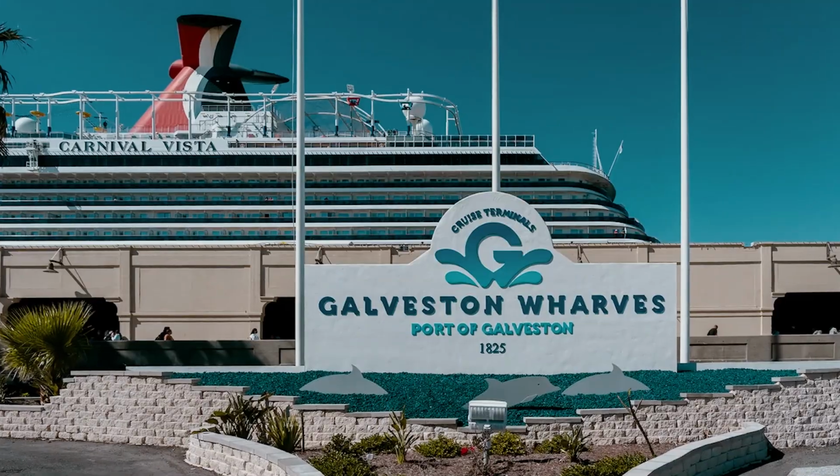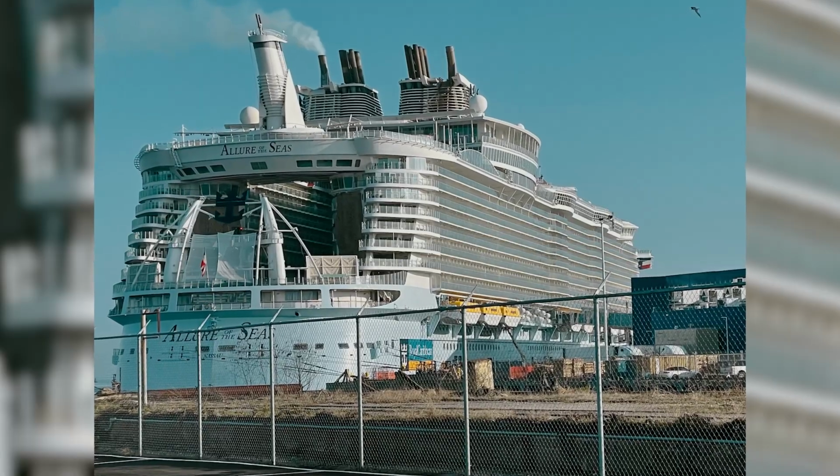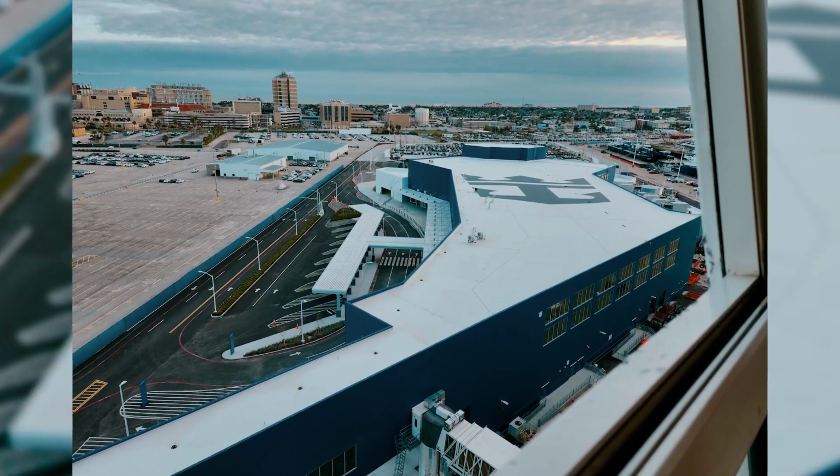Now that we're on Harborside, everybody knows that Galveston has beaches, but did you know we have 2 cruise port terminals with 2 more in the works? That's right, we've got cruise ships cruising out of Galveston all over the Caribbean and beyond, ready for you.